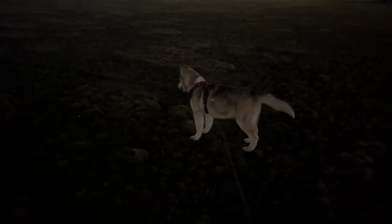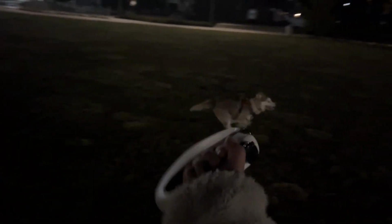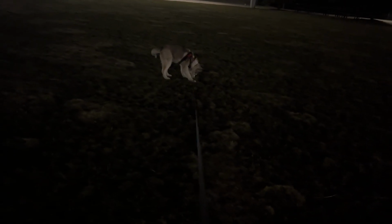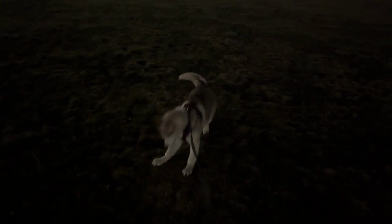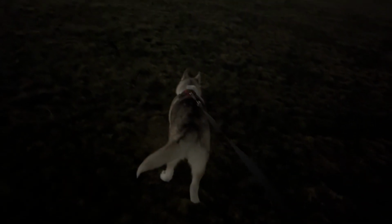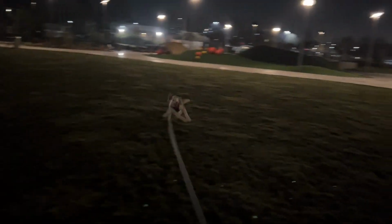Go on. Getting dizzy. Okay. Hey. Jeez, for huskies, hella fast.